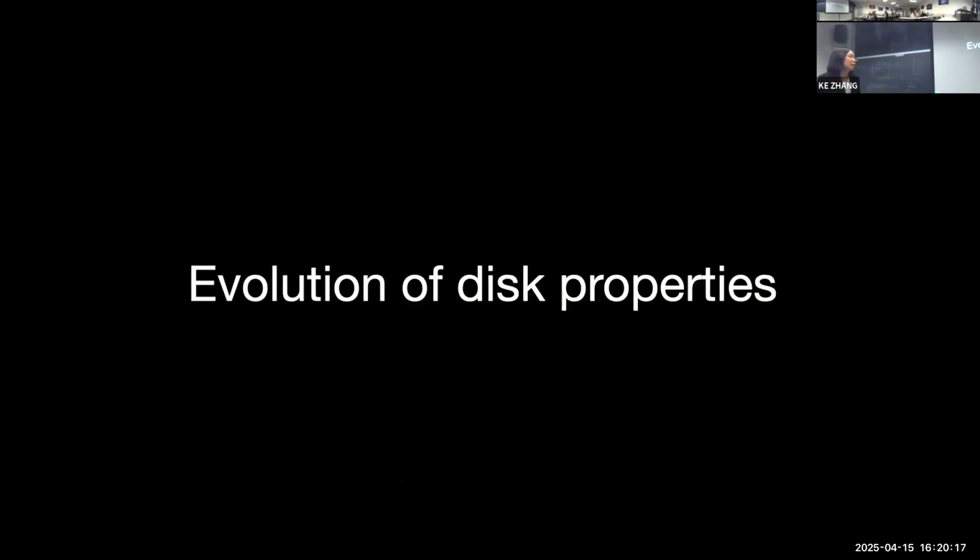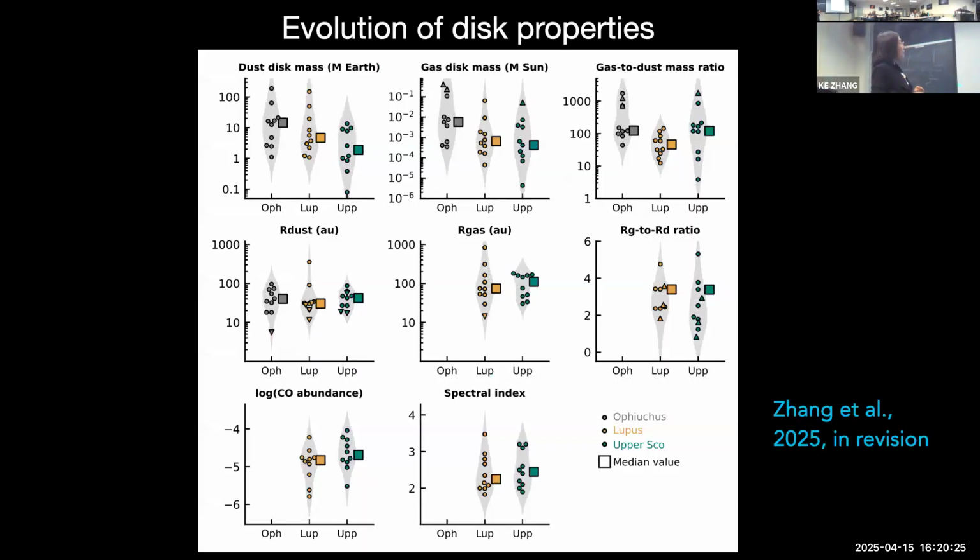Okay, so once we have those properties, we can start to try to put them into theoretical context, trying to understand the disk evolution. So this is a composite figure to look at the properties we constrain from the program. I'm showing the dust disk mass, so the median value, the gas disk mass. You see, each region has a wide spread, but the median value seems to have some pattern. And the dust disk size, you can see, interestingly, it does not change much over time. So that's suggesting there is some mechanism blocking the dust drifting inwards.